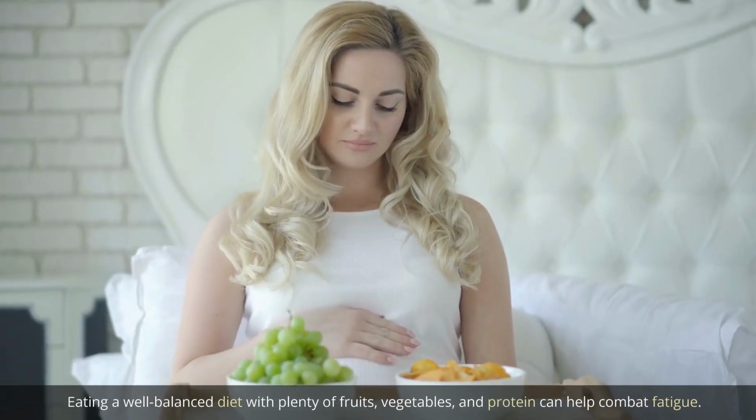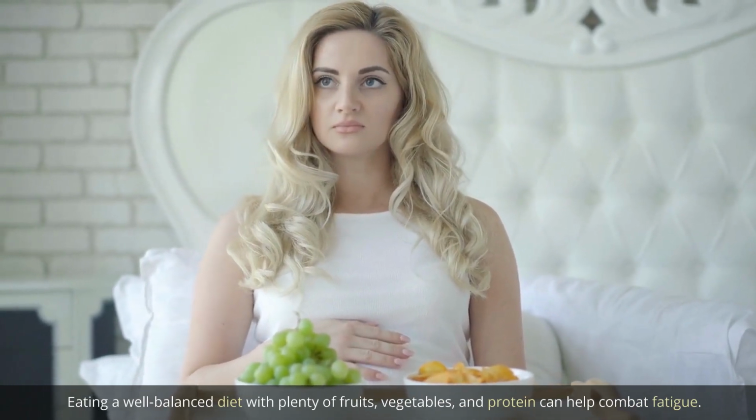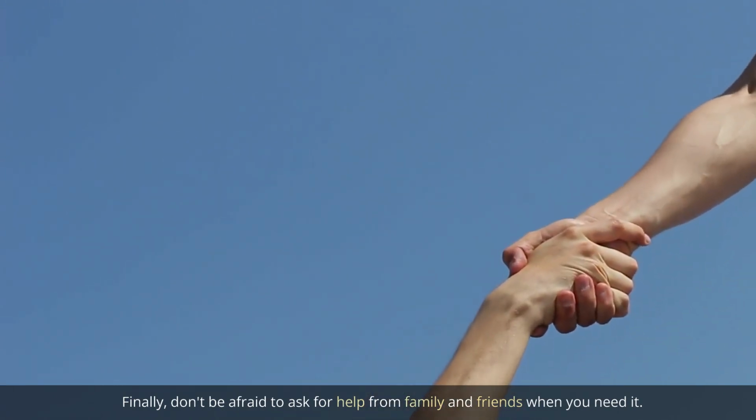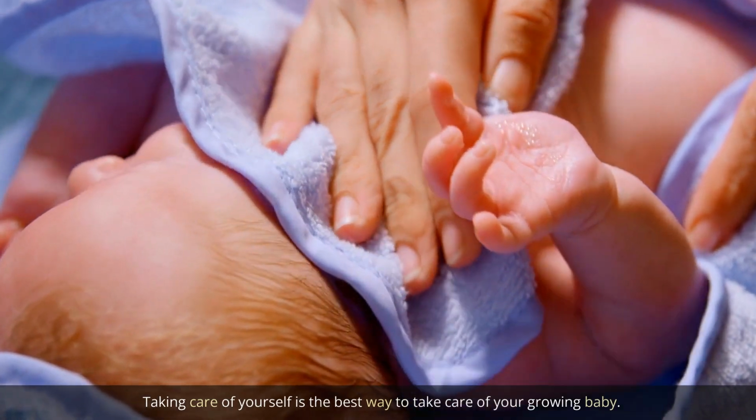Eating a well-balanced diet with plenty of fruits, vegetables, and protein can help combat fatigue. Finally, don't be afraid to ask for help from family and friends when you need it. Taking care of yourself is the best way to take care of your growing baby.